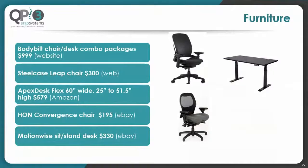Now, there's a lot of furniture options out there, and we don't get any benefit from these, but Bodybuilt has a work from home package for about $1,000. It's an adjustable height electric desk with a chair. Steelcase has a pretty decent share, runs about $300. Amazon has sit-stand desks just under $600. Han has a decent share on eBay. There's a second-hand share, but generally they're made pretty well for about $200. And then on eBay, you can find sit-stand desks for a little bit over $300.